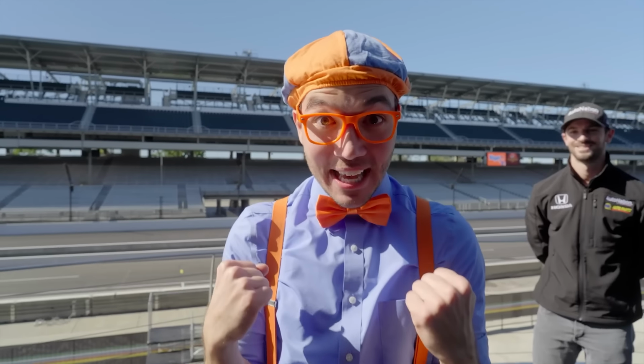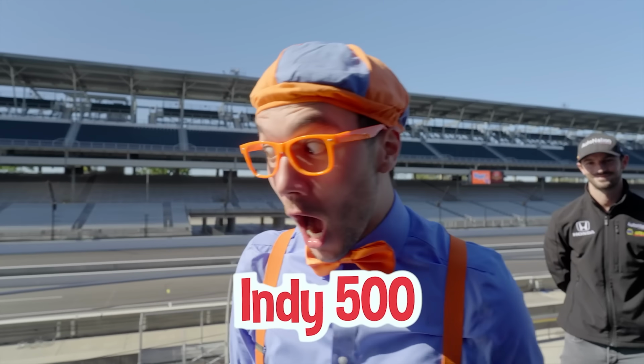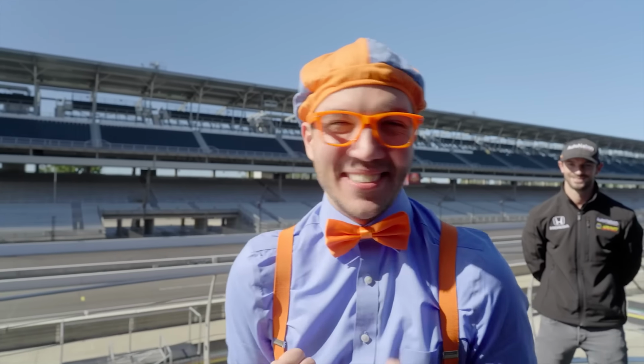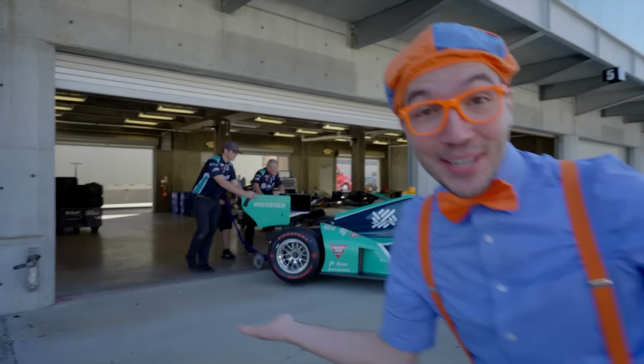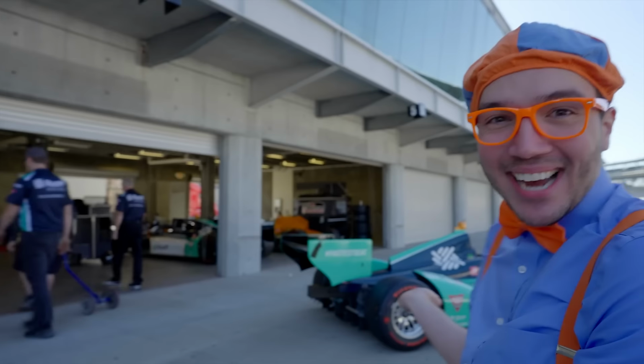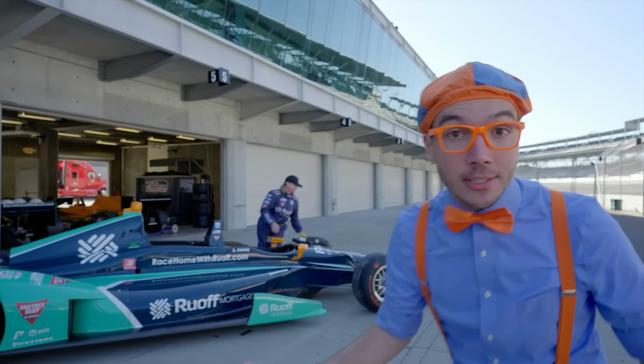Wow, can you believe it? We met an actual professional race car winner and someone who won the Indy 500. I'm so excited. Hey, maybe we can keep exploring and learn some more things about the racetrack or another race car. Come on. Look at what we found. Well, right now we're inside turn one at the garages and it looks like we found a race car. Look. Not just a race car, but a race car driver.